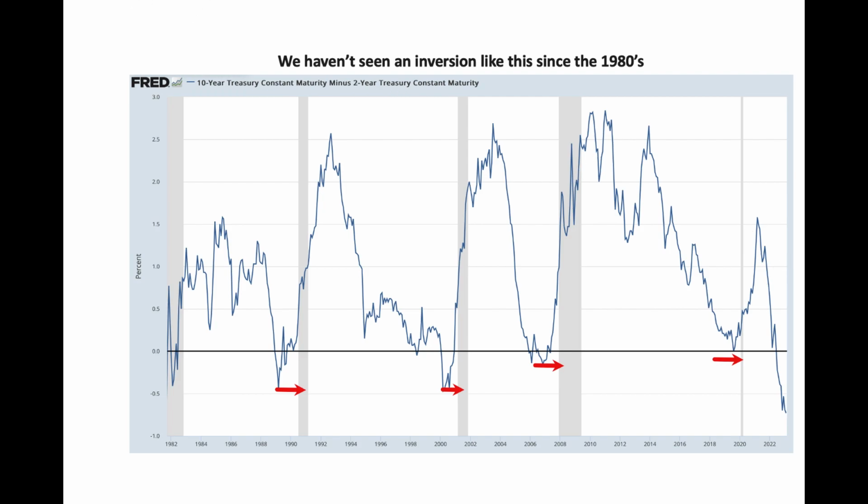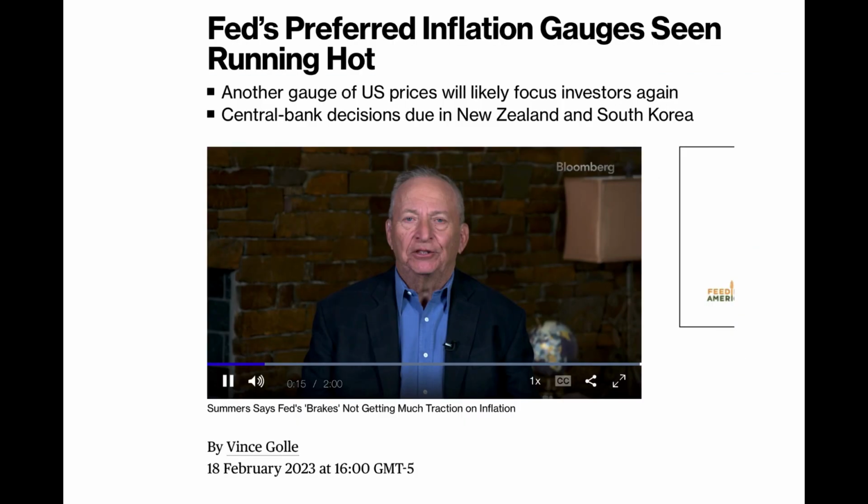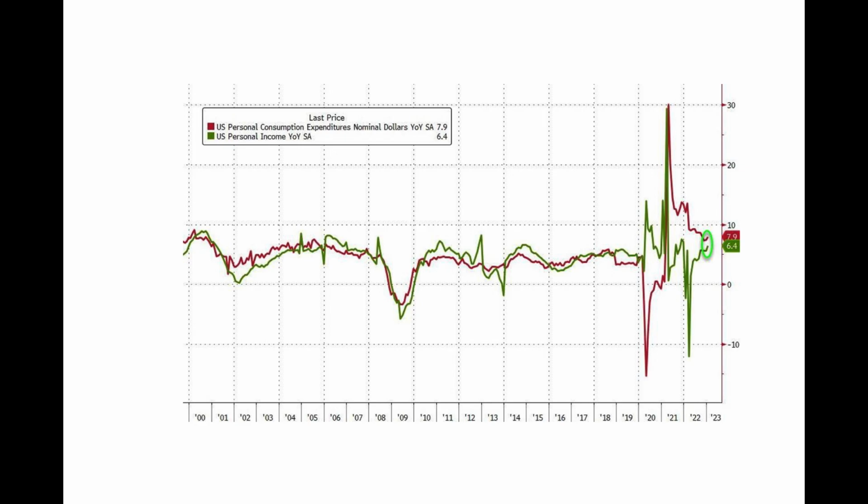Now, again, more economic numbers with regard to inflation. You can see right here that the Fed gauges are running hot. This came out earlier in the week, but this came out today. And you could see, I'm just going to explain this just very briefly. The red line represents personal consumption expenditures. This is the number that spooked the market early in the morning when we first opened. It came in much higher than expected.